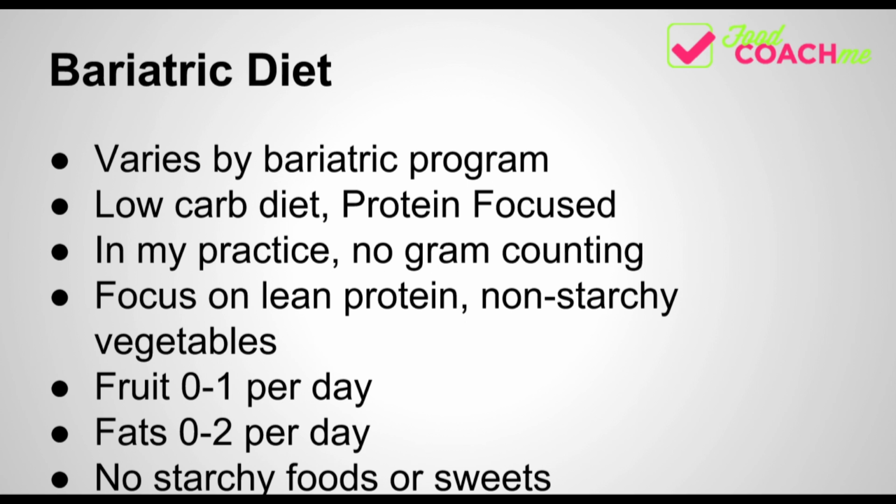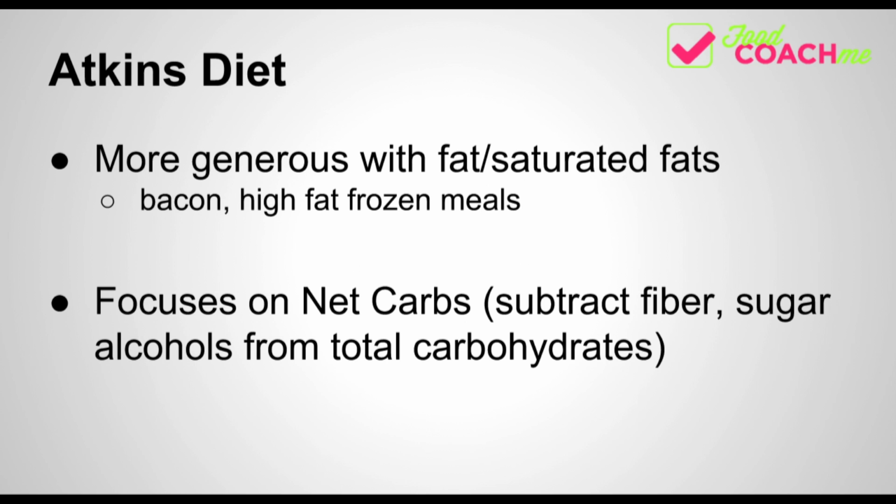So I say focus on the lean protein and the non-starchy vegetables as the bulk of your meal. It's okay to have one fruit a day with the protein, but okay to do 0. So it'd be 0 to 1 fruit a day. And healthy fats such as nuts and salad dressing and avocado, it would be anywhere from 0 to 2 a day. And the 2 would just be if you needed it within lunch or within supper. Of course, no starchy foods or sweet foods because they are really high in sugars and carbohydrates.